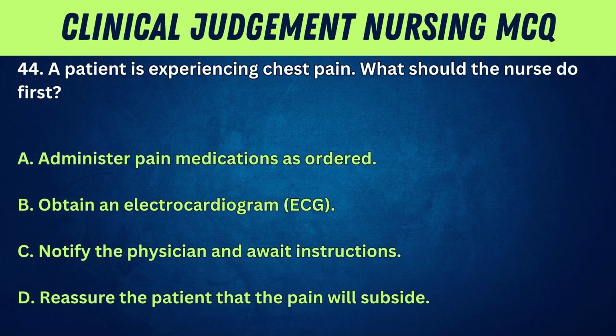44. A patient is experiencing chest pain. What should the nurse do first? A. Administer pain medications as ordered. B. Obtain an electrocardiogram (ECG). C. Notify the physician and await instructions. D. Reassure the patient that the pain will subside.